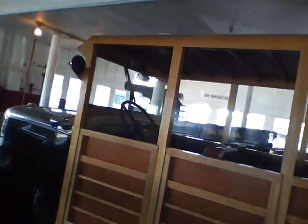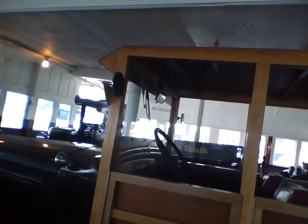Oh, this is cute. This is the Depot Hack. It's a Chevy Woody, commonly referred to as the Depot Hack. The driver ferried passengers between various transport depots and their destination in the city. Today, brightly colored cabs perform the same service.